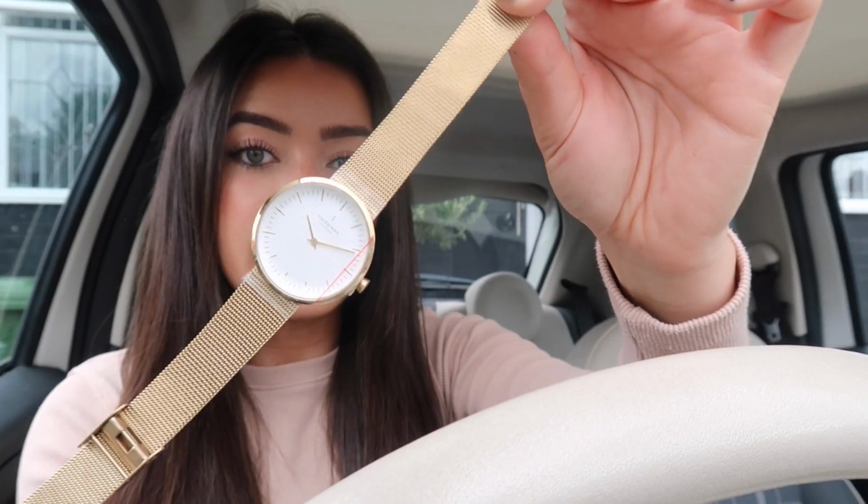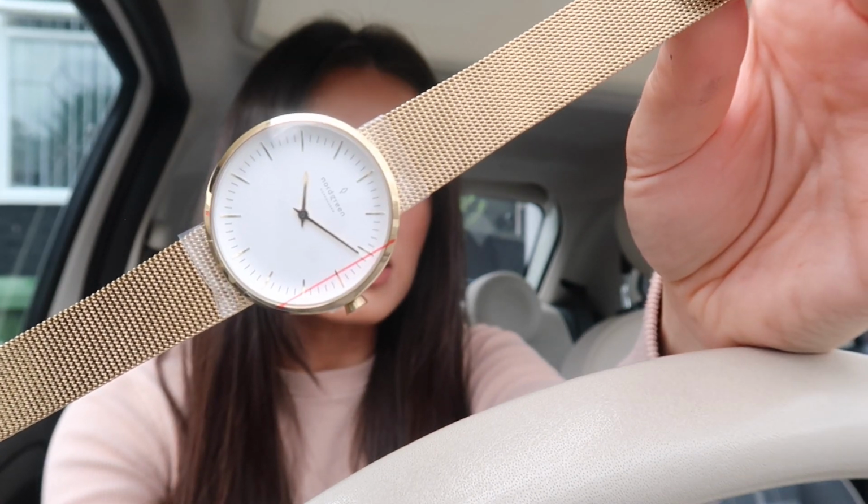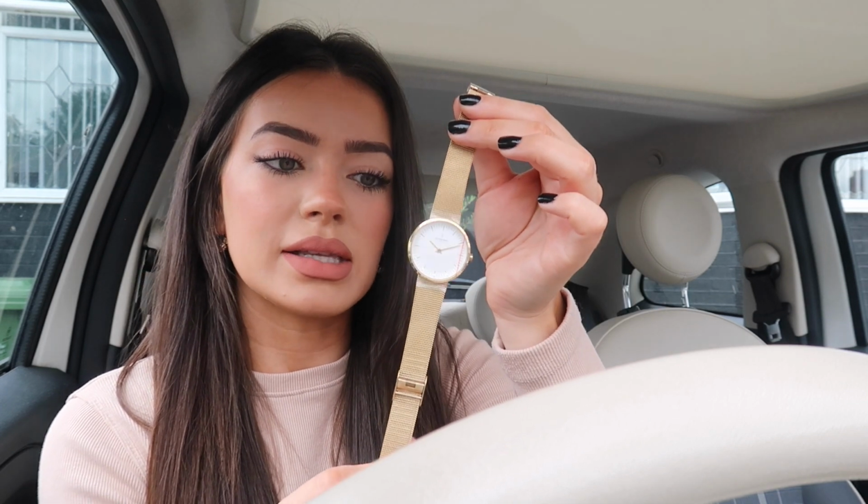It's got this really pretty gold mesh strap and then the face is white. Again, I did debate, they did this watch with a black face, which was really cool and really different, but I felt like I needed something a little bit more classic and simple, and the white watch was a lot more classic. Really nice gold details on the head, and I actually got the smallest head. You can pick the head size, is that what you call them? This bit here. On my other watch it's quite a manly, big watch, so I picked the smallest size, which is 32mm, which I think makes it look a lot more classic and feminine.